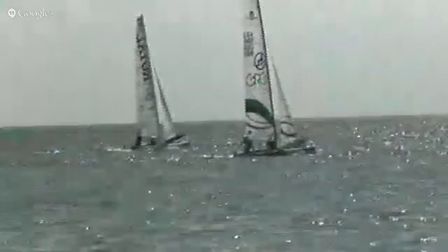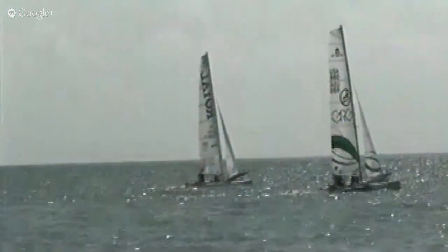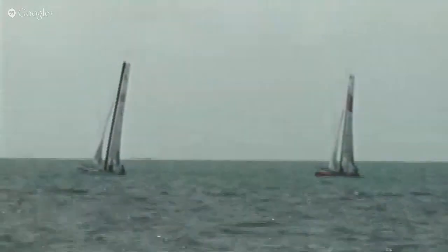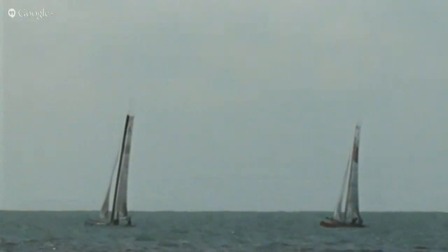We have another couple boats stacking out here. I hear the timing and scoring going off out in the foiling boats. So here's the foiling boats. Wasn't the start.